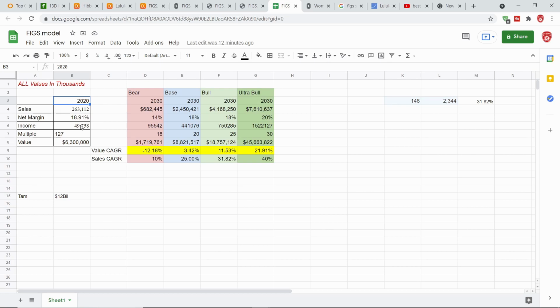So we have a high margin, net income of 49 million, and that translates to a multiple, if we're at a $6.3 billion valuation, of 127 times earnings. So that is a lot, and you are going to need a lot of growth over the next coming years. I'm picking 10 years to make that valuation profitable for you in the end. So we've got a bear case, base case, a bull case, and sort of an ultra bull case, which is the case that if you're long this stock, you really want to be true.